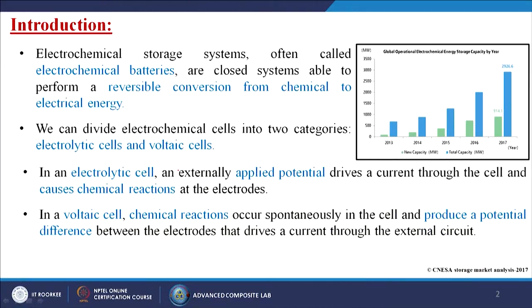Hello my friends. In this particular lecture, we are going to discuss electrochemical energy storage, which is nothing but the batteries, because the batteries work on the mechanisms of electrochemistry. That's why you call it electrochemical energy storage. Electrochemical storage systems, often called electrochemical batteries, are closed systems able to perform a reversible conversion from chemical to electrical energy. So that means we have some materials which will react with each other and generate electricity.